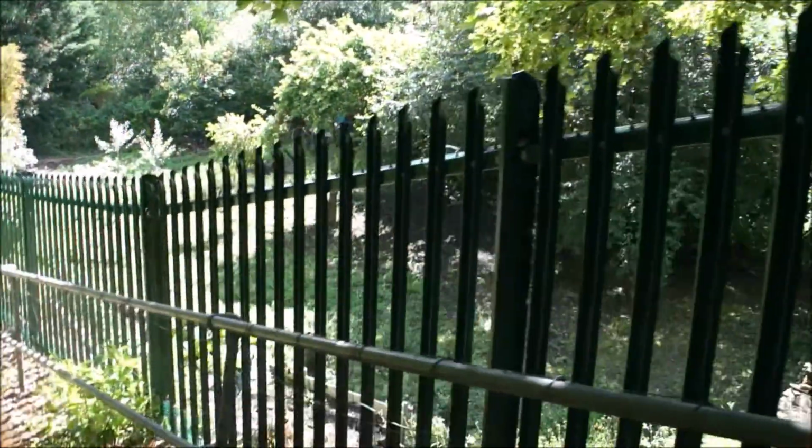I'll show you going back down again. Awesome little area, little find. Now, I don't actually live in Old Town. I live the other side of Swindon town, in the country, North Swindon.